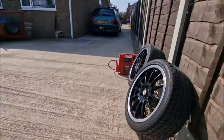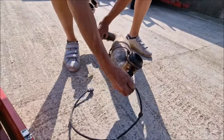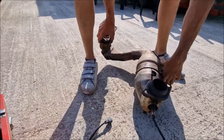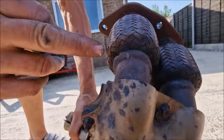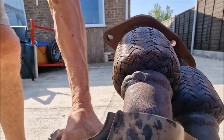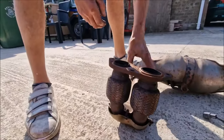Dad's removing oxygen sensors. Right, so we've got the catalytic converter off. I say we, Dad has got the catalytic converter off. And we found out where it's blowing from. Somewhere just there. Yeah, you can see the mucky mark, look, where it's coming out of. That's where it's going to be blowing, that flexi part.